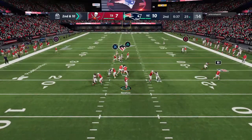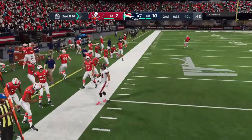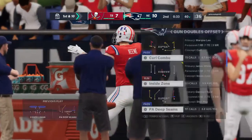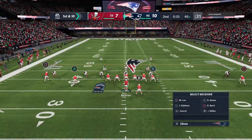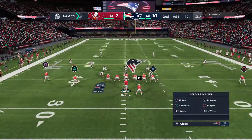On 2nd and 10, Newton. And that's caught by his tight end, Dalton Keene. And he'll be out of bounds right at the 40. 15 yards on the play, first down. Good strong throw and catch right there. And so far in this game, the alleys have been open for them to get completions, and they're taking advantage of it.